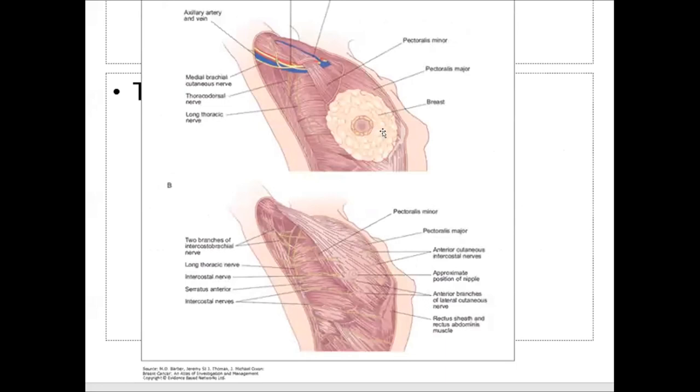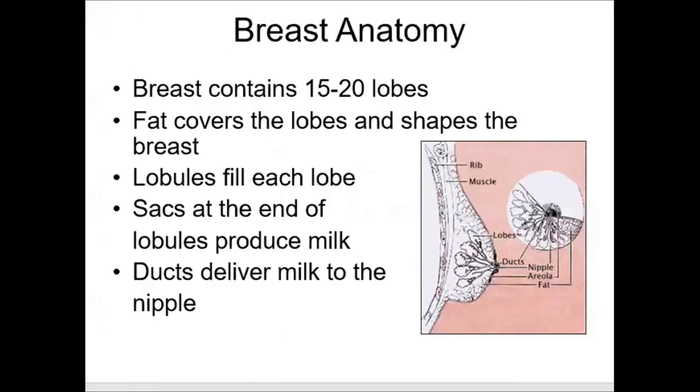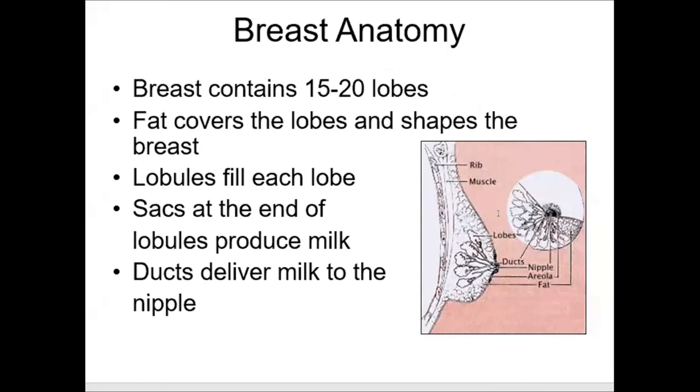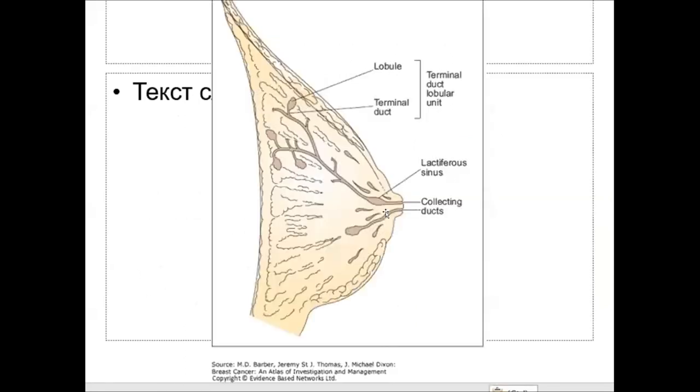And after skin, the breast is located on the anterior surface of the thorax. The breast contains 15 to 20 lobes. These are lobes. It's a very interesting structure. Fat covers the lobes and shapes the breast. And lobules fill each lobe. Sacs at the end of lobules produce milk. And ducts deliver milk to the nipple.